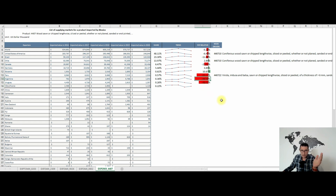As for the main drivers from this category, for both the United States and Chile, we have HS code 440710, so coniferous wood, and HS code 440722, driving most of Peru's exports towards Mexico from this category.